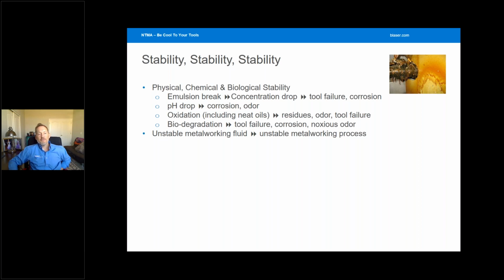From a chemical point of view, we need to make sure the pH is stable and not dropping, for the reasons we discussed earlier. Also oxidation, that's also part of the chemical stability. You want to make sure these fluids don't oxidize and degrade, really lose their performance. They start forming residues and odors and things like that. That's especially important for neat cutting oils, that they resist oxidation, but of course with the water miscible fluids as well. And last but not least, the biological stability.